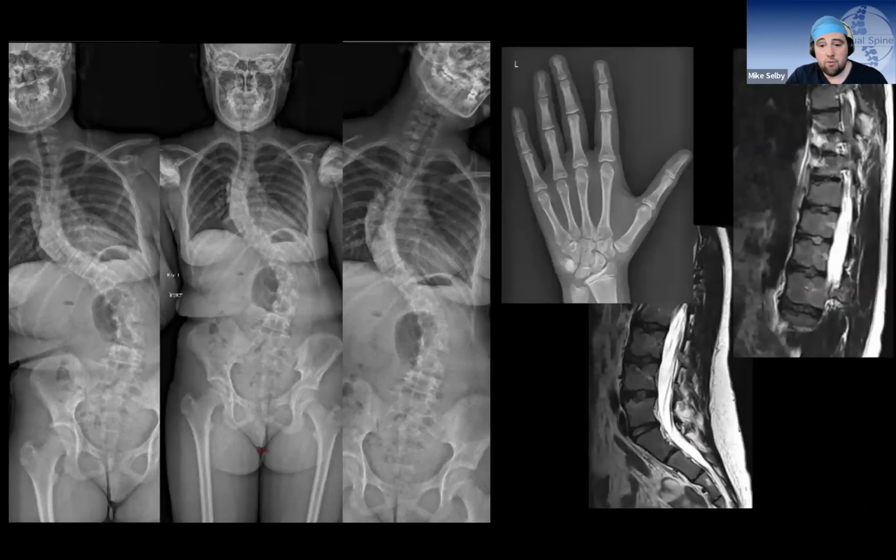And if I go back a screen, even stopping at L3, which I think was my option for a fusion here, I think that's a hard situation, right? Because you've got Scheuermann's disc changes at L3-4 and L4-5. So I think any fusion procedure here is setting the patient up for more work in the future.